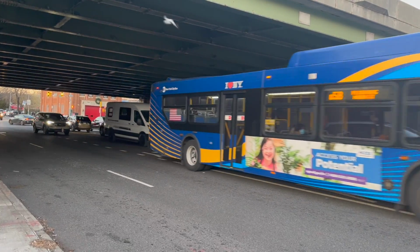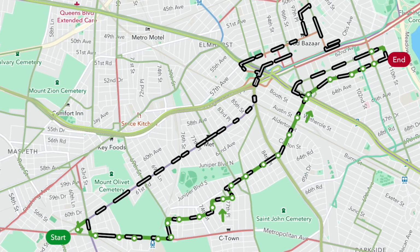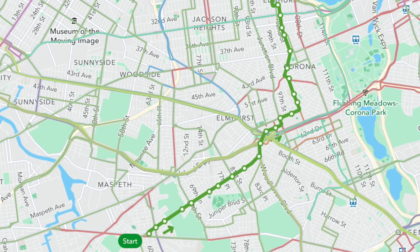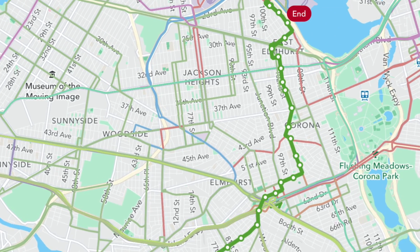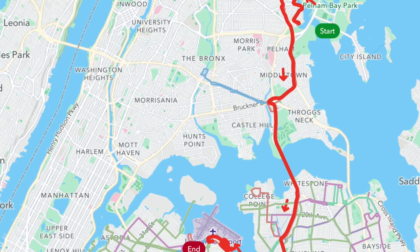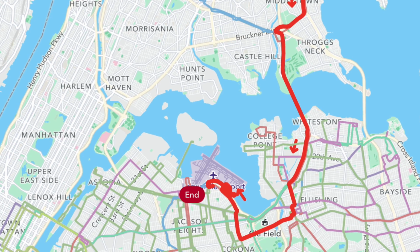I do hope that the Q98 gets implemented soon, because the Q58 is one of the slowest bus routes I have ever taken. Finally, a ton of routes were simplified and extended. For example, the Q38 is being split in half, and the other half, the Q14, now runs to LaGuardia. That is huge. The Q50 now runs to LaGuardia, which again is a boon to thousands of not only North Queens residents, but also Bronx residents.